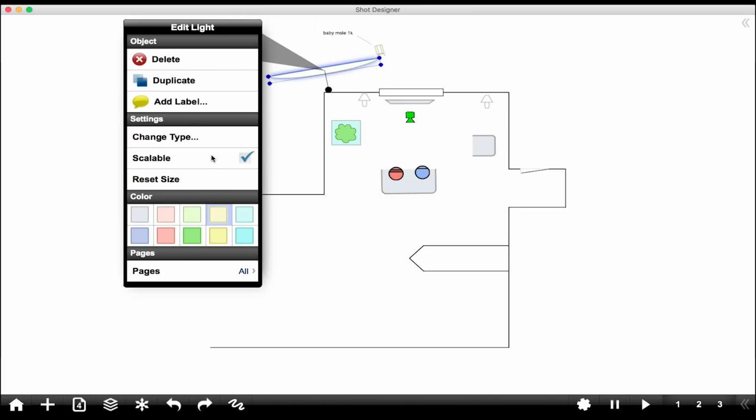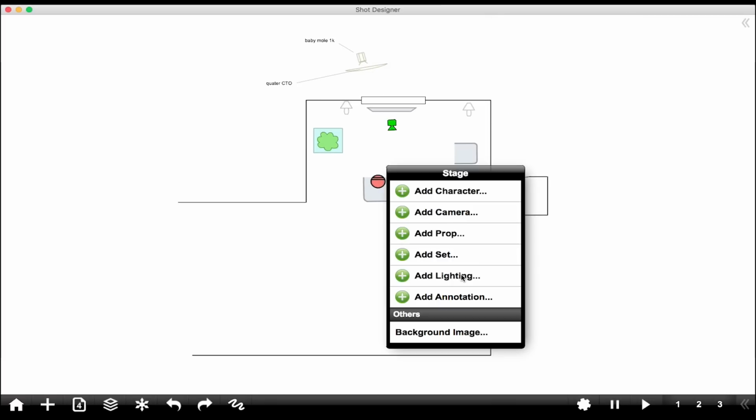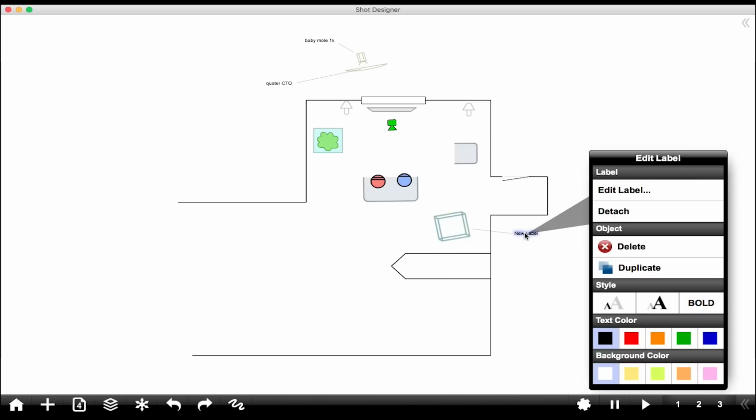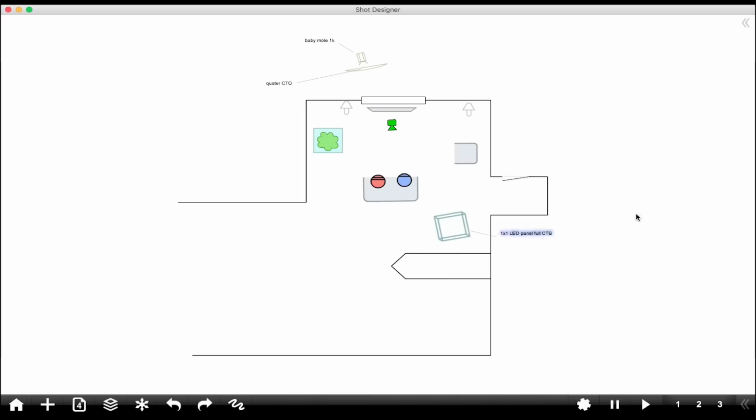So in the original setup, I had the 1K Fresnel that I was sitting outside as their key, and that was simulating the direct sunlight that would be coming through the window. And then I had a 1x1 LED panel on full CTB that was shooting into the ceiling as an ambient fill into the room.